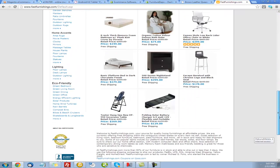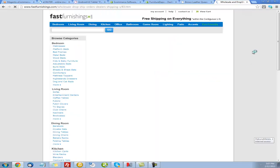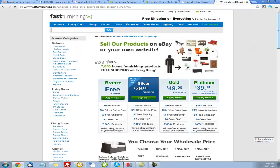Also, a lot of drop shippers have a drop shipping section, such as fastfurnishings.com has this drop shipping section right here. A lot of times you'll find them in the footer area. In this case, Fast Furnishings has a free dropshipping membership, which is $0 per month, and you get 5% off everything in the store. So you can mark up your prices or keep the prices that they have on there, and basically you'll make 5% for each sale.